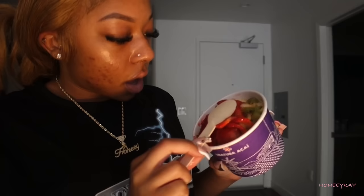It ain't that bad. I'm back at home. I got everything I needed to get from the grocery store. I also got my acai bowl, so I'm about to eat this right now. I got strawberry, kiwi, pineapple. I know you lying. They put bananas on my shit. I said instead of bananas, I want pineapple. Why would they do that? I'm about to have to pick all these bananas off. Besides that, I got honey and granola on here as well.